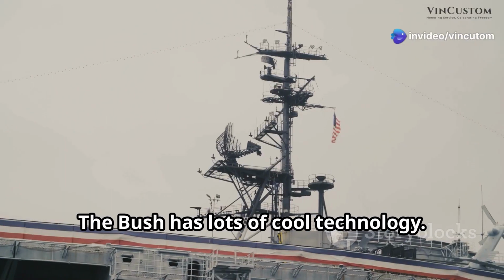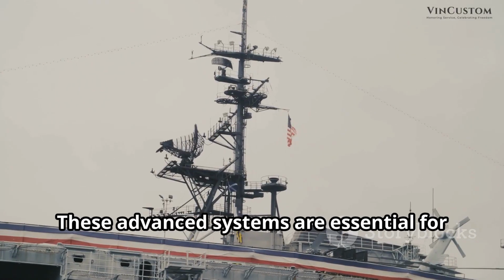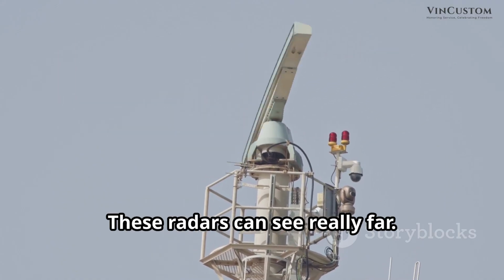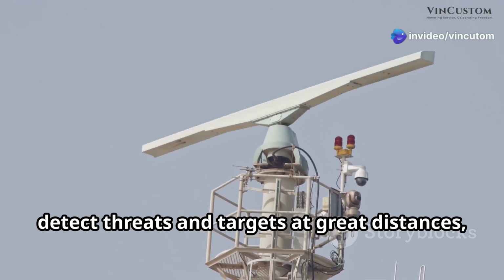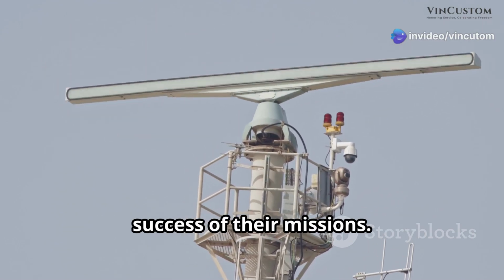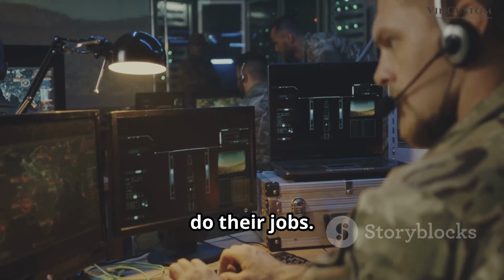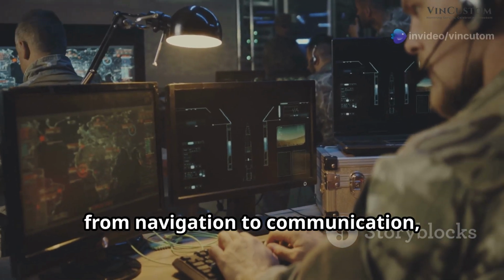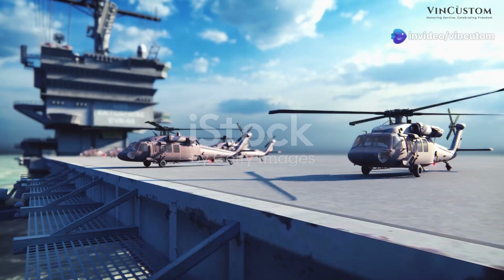The Bush has lots of cool technology. It has powerful radars. These advanced systems are essential for navigation and defense. These radars can see really far. They provide the ship with the ability to detect threats and targets at great distances, ensuring the safety of the crew and the success of their missions. It also has computers to help the sailors do their jobs. These computers are used for everything from navigation to communication, making the USS Bush a highly efficient and effective vessel.